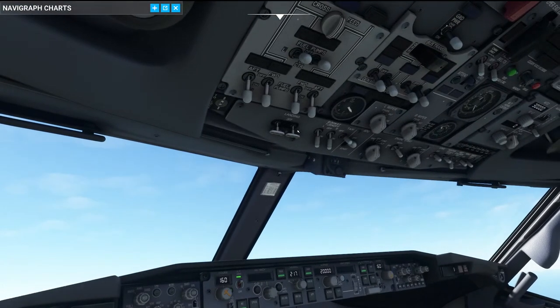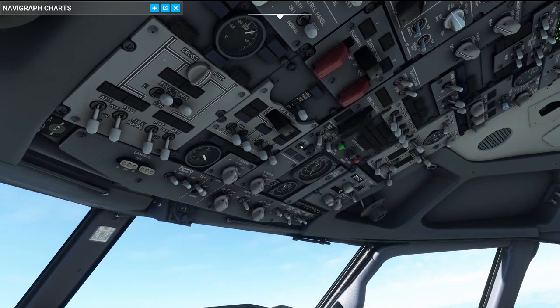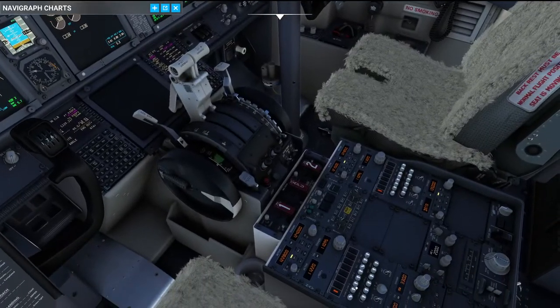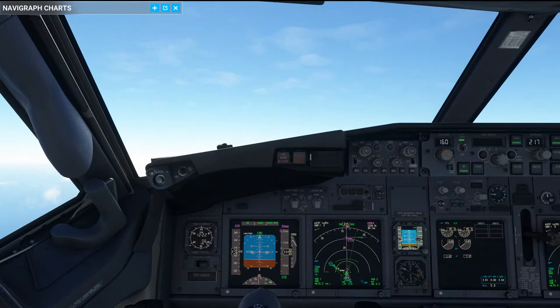Fuel balanced, we have 4 pumps on, lights off, APU off, air conditioning and pressurization 4.2, climbing and set. Fasten belts, let's keep them on for now, but we can release our cabin crew so that they can start their service. Recall checked, monitoring 1.5, CPDLC is not available at the level we're going to fly. 10 checks complete.